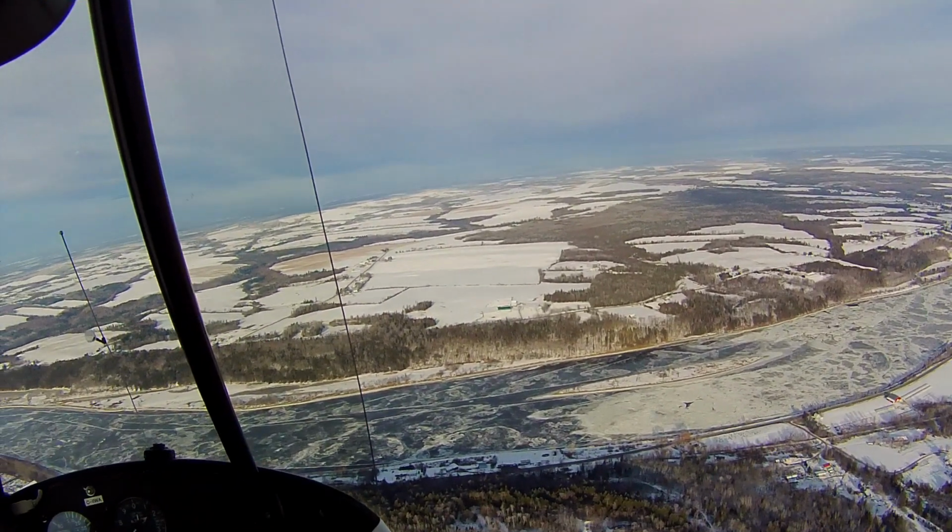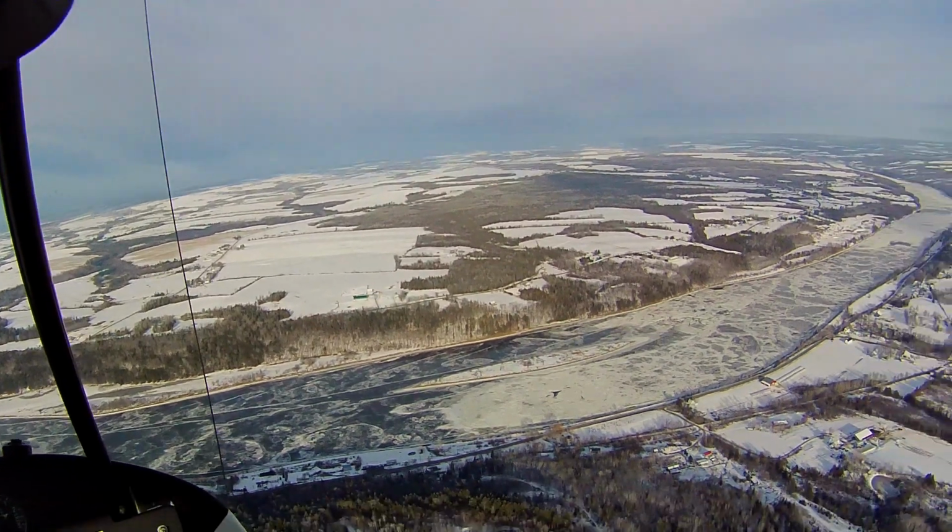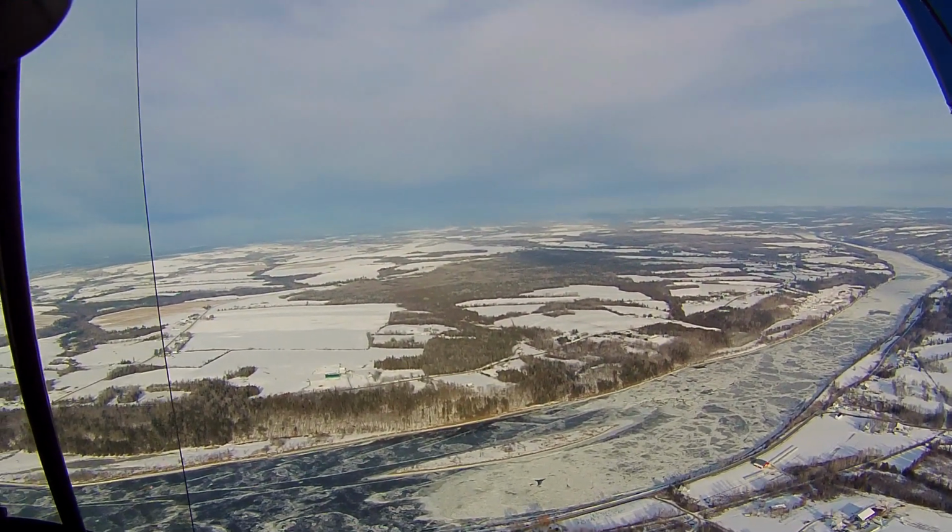Up here. I'm looking forward to that being solid so we can go down and play on that on skis when we get our next good snowfall.